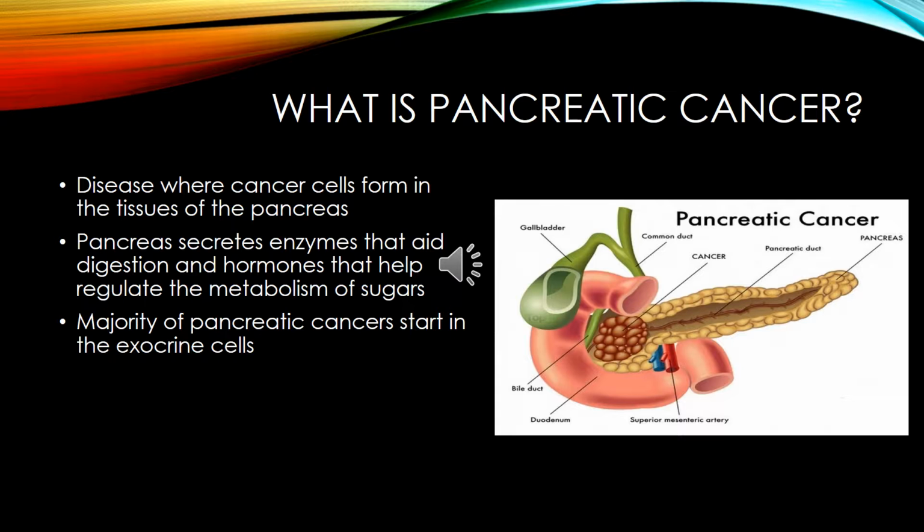Okay, so first we're going to look at what pancreatic cancer is specifically. Pancreatic cancer is a disease in which cancer cells form in the tissues of the pancreas. If you are familiar with anatomy, the pancreas is a gland located behind the stomach and in front of the spine.